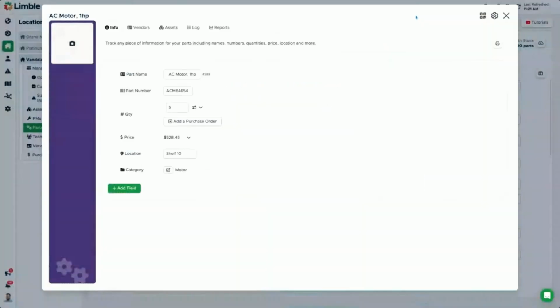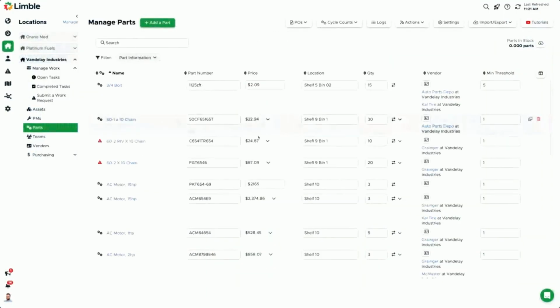Yeah, I do want to close that. So like I said, the last two things here, I'm going to go in and show you what a work order looks like for the reorder point, and then we'll go over reporting and then turn it over to any more questions if you have any.